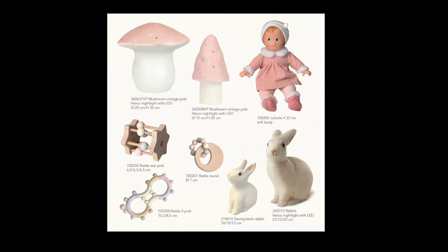Again, another of the dolls dressed in a really cute sort of more winter outfit. The 2 lights, which again are our best sellers, especially the pink small mushroom, and then the 2 rabbit lights, which make a really nice blend with all the rest of it.